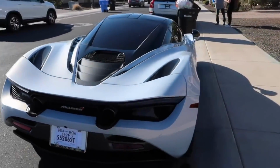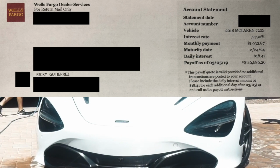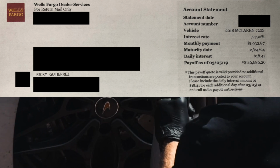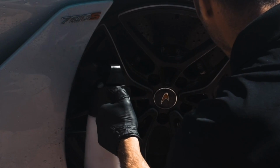So all together in the car, on top of the trade-in, I put a little bit of money down. I'm in the McLaren 720S with my own money at a little bit over $200,000. My loan amount is about $100,000, making my monthly payment about $1,932.87.